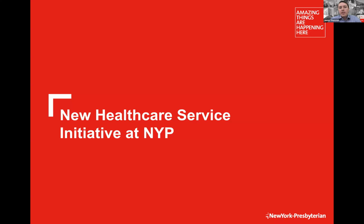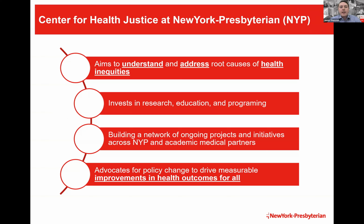And we use this framework at Yale to develop our clinic at New York Presbyterian, so it's similarly structured at our Weill Cornell campus. It's funded by our Center for Health Justice at New York Presbyterian, which is a center within the enterprise that aims to understand and address healthcare disparities. It invests in research, education, and programming and works on building a network of initiatives across the enterprise to address these disparities. And then finally, from a legislation perspective, it advocates for policy change to improve health outcomes for patients in the state and nationally.